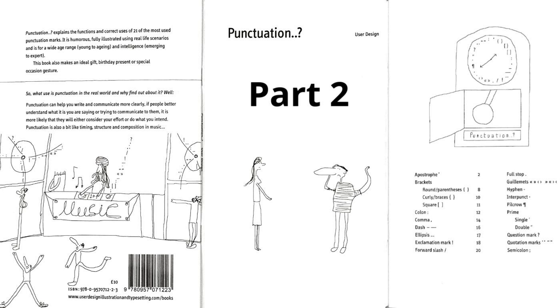So I'm going to deal now with the apostrophe and various uses of the apostrophe. I'm going to talk about full stop versus dot versus point. So I'll talk about how we use the full stop, and then also talk about the words point and the words dot and when we use those. And also talk briefly about the comma.